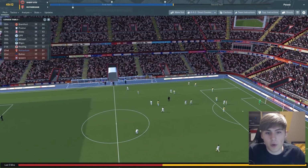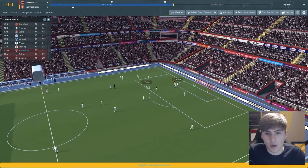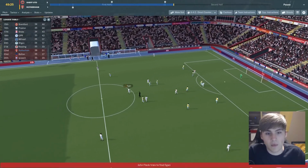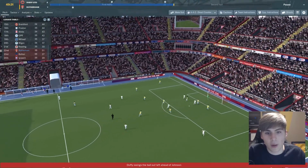Right, we've got a bit of work to do now. Sheffield United have got a throw-in. Hogan now into the box. Towell heads away, only as far as Norwood. Here's Fleck. Fleck now back to Egan, into Duffy. Sheffield United knocking it around. And again, they've got that ball.